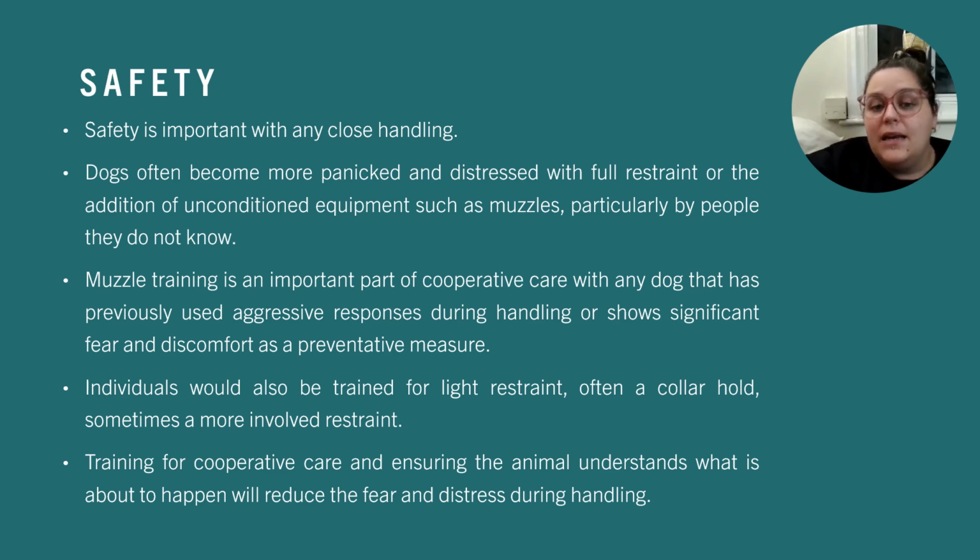So muzzle training is a really important part of cooperative care with any dog that's previously used aggressive responses. Any of our dogs that have shown aggression at the vets, and by aggression, that can include growling as well, because that is a precursor to a bite incident.